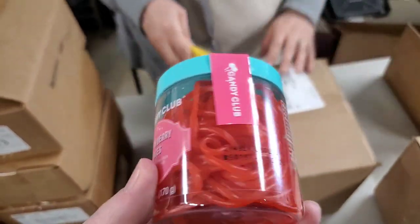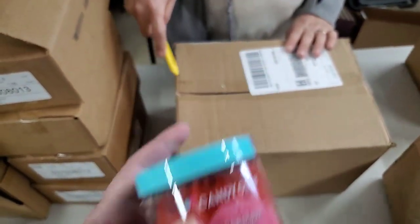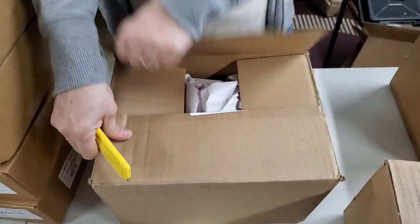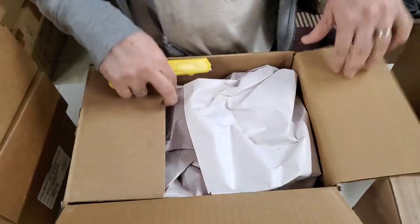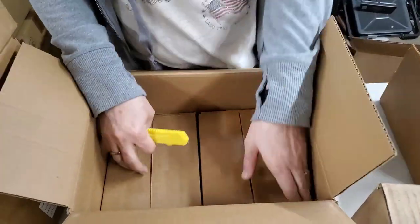It's making pretty good for an Easter basket too, if you think about it. If you bought two or three of the different select candies, candy clubs. The candy clubs are definitely going to go in our candy corner. I don't even know how that candy corner is going to get set up. It's going to be fun. Interesting to figure it out.